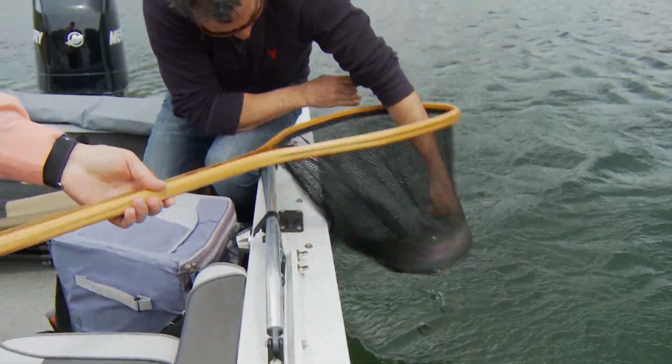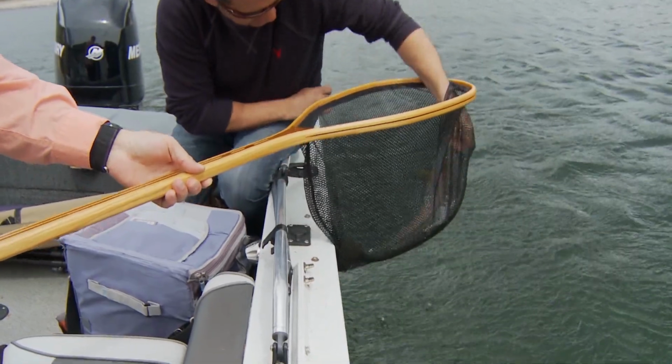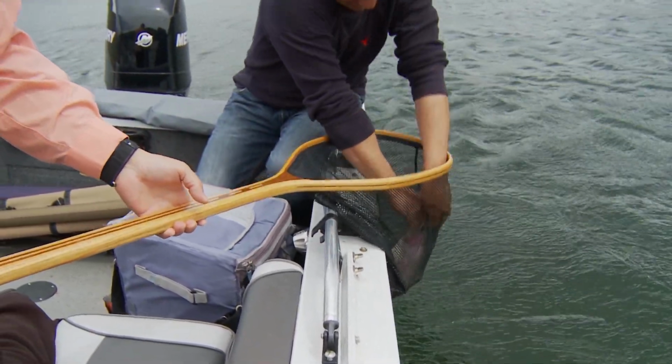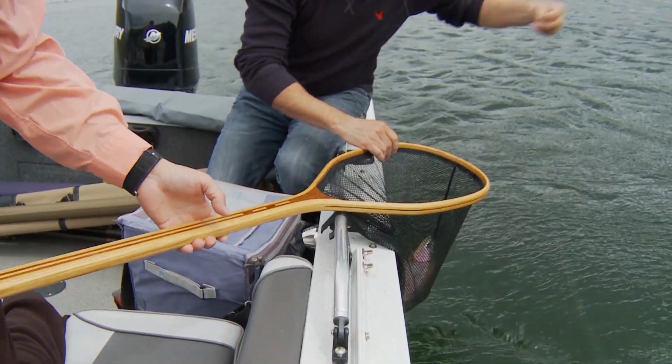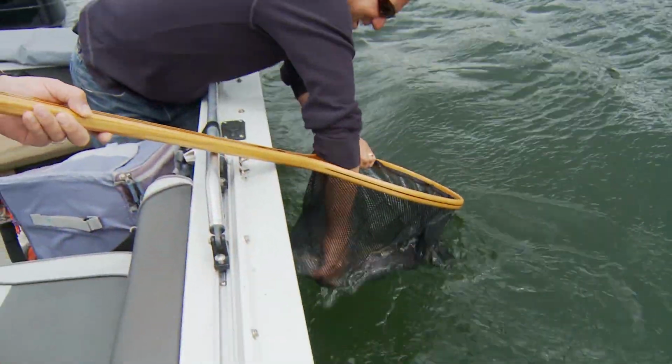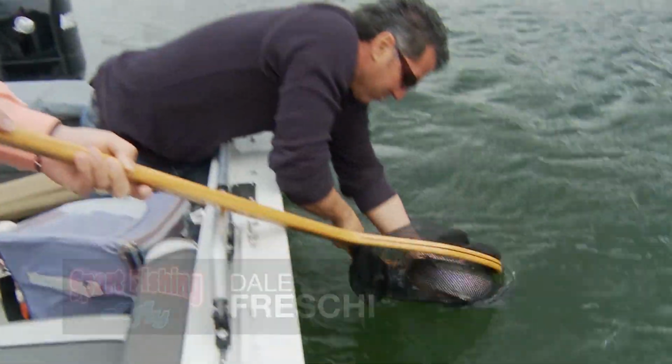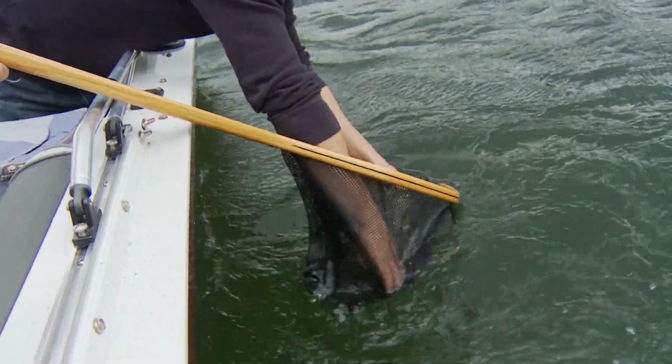Oh, there's the bulldog. Tough, right? Right in the snout. I can't grab him. Okay, he could go right away because he's got a small tail. He's going to for sure.